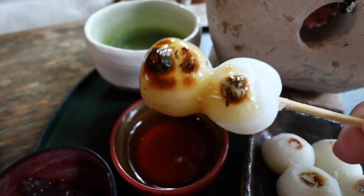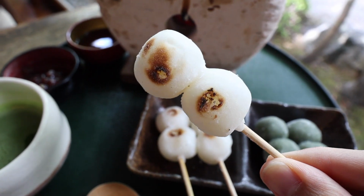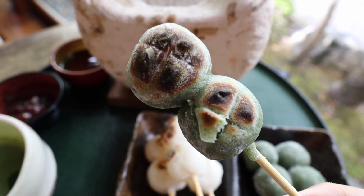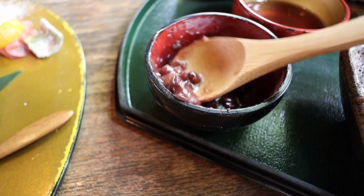That's nice. It is sweet with a slight hint of saltiness. And I really like the texture. The outer layer is crispy because it is grilled, but the dango itself is pretty soft and slightly chewy. Next, let's try the green one. It is a bit hard to dip it into this red bean paste. Maybe I should scoop it out and put it on top.